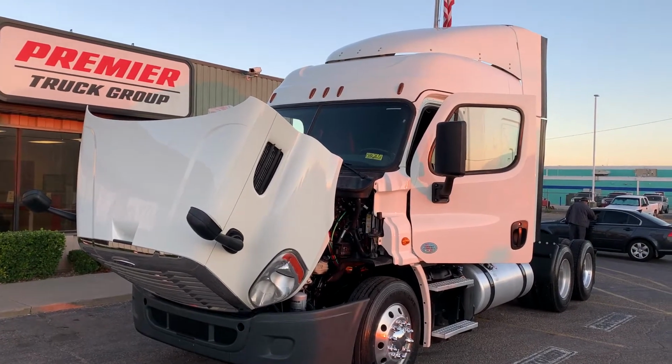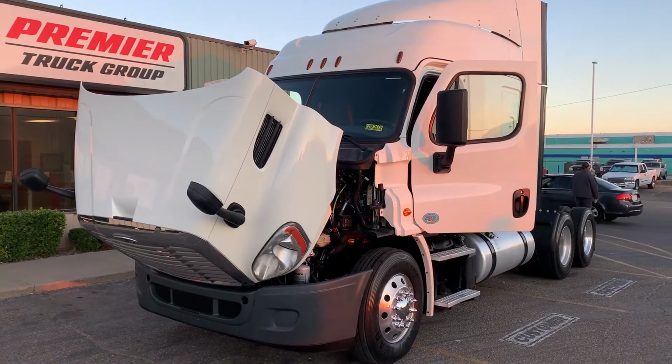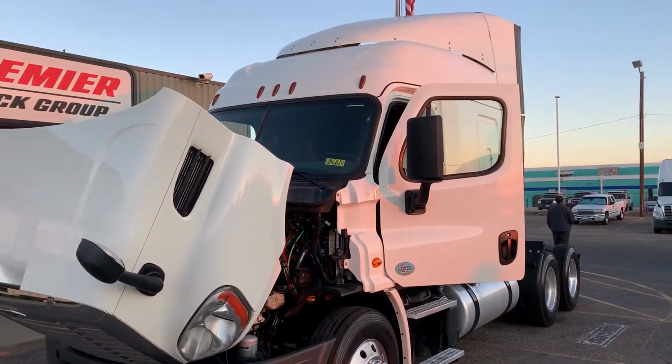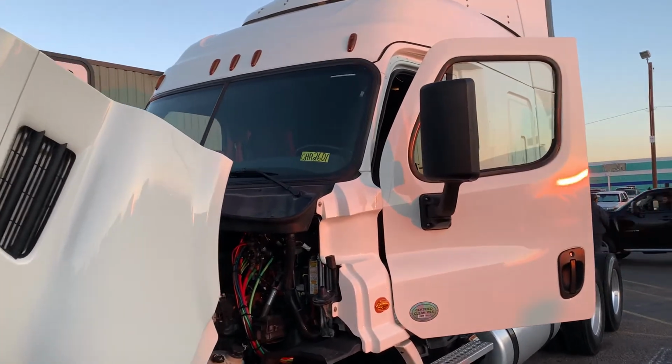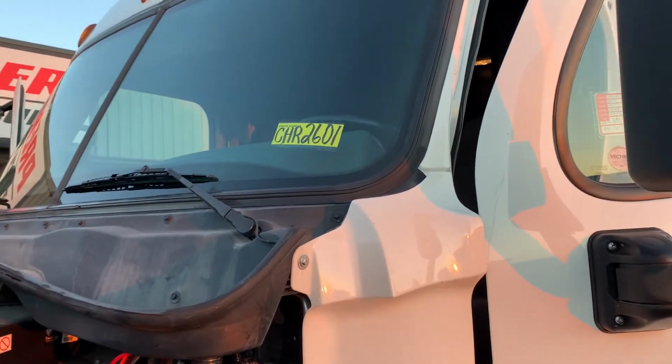Premier Truck Group, Amarillo, Texas, 806-374-1033. If you need a lightweight truck, because you get paid by the ton for what you do, our stock number CHR2601 is the truck for you.